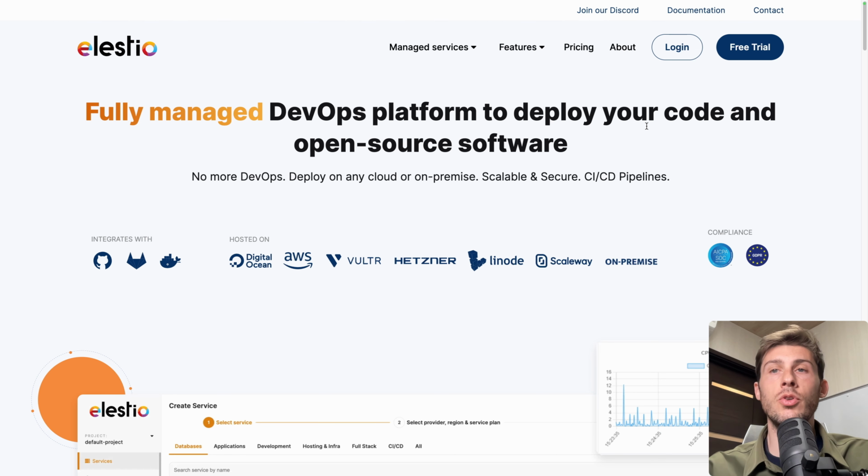Let's see how to deploy our Next.js project with CI/CD on Elestio. It's super easy and fast to set up, and they offer a free trial. On ls.io, if you already have an account, click on login. Otherwise, click on free trial. I will click on login.